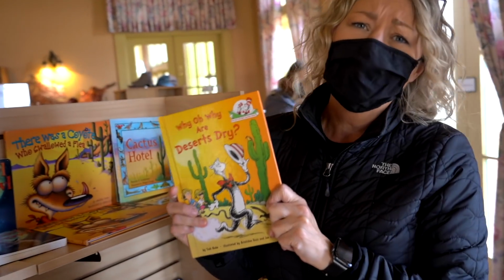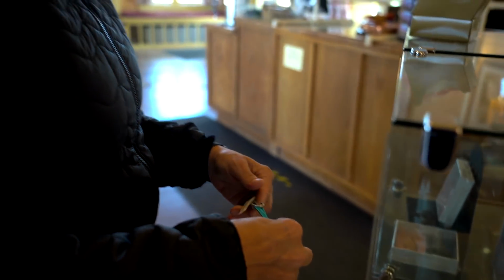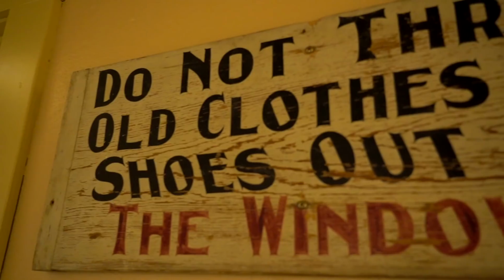Why are deserts dry? Funny. I love this bracelet. Looks like your color. I know, that's what I'm thinking, because they have black too. Of course I love black, but yeah, I'm digging this.